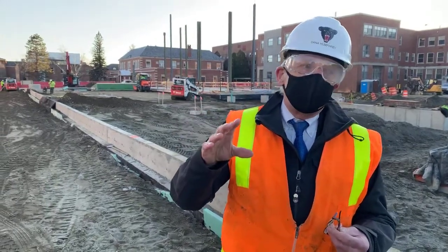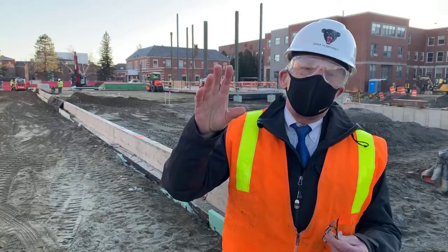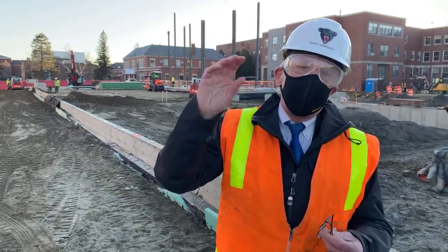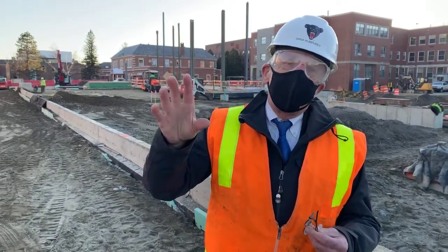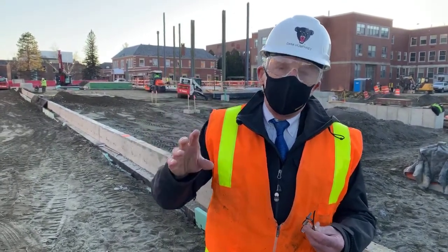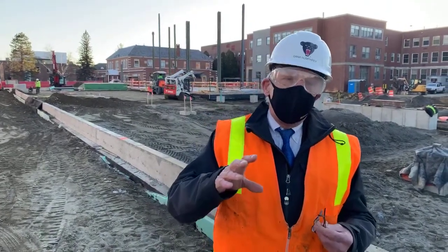Second floor of the building has a lot of mechanical engineering, and then the third floor of the building is biomedical engineering, where we have our biomedical engineering faculty. This is going to be an awesome, awesome building.